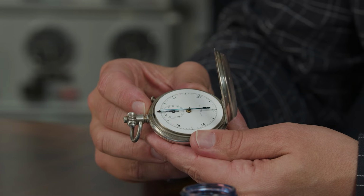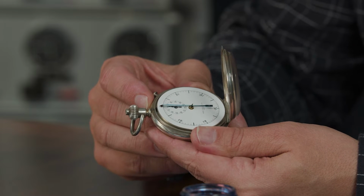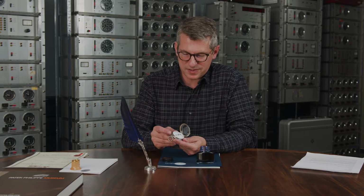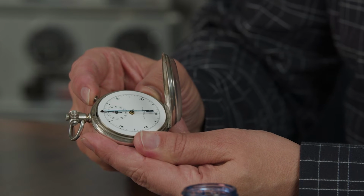of that particular elapsed event. And that is absolutely intriguing. So I'm going to try it without ink first and see what happens. So first I press start.